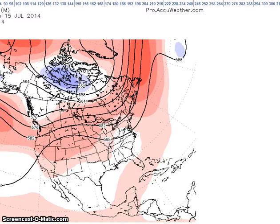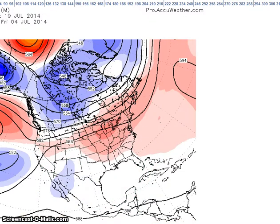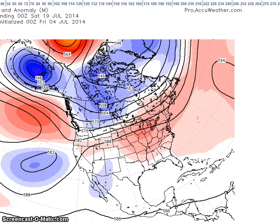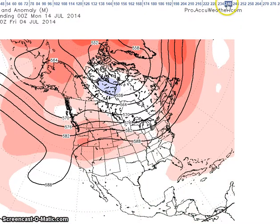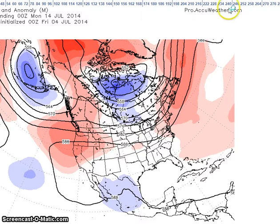Now, this is the European ensembles. And this is the European, and this is the Canadian ensembles. Now, the Canadian ensemble still has below to near normal heights across much of the nation, a weak trough. Here, the GFS and the European deterministics also have pretty much zonal flow, but a very weak trough and near to above normal heights.